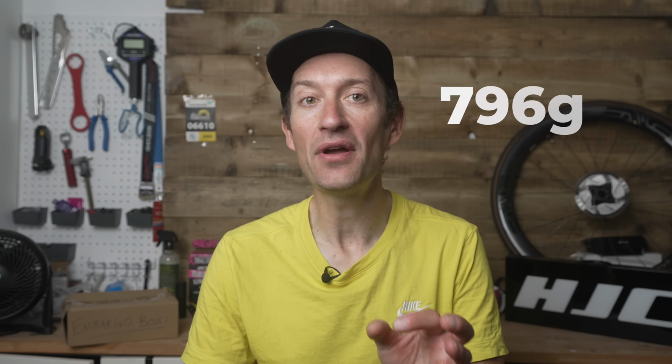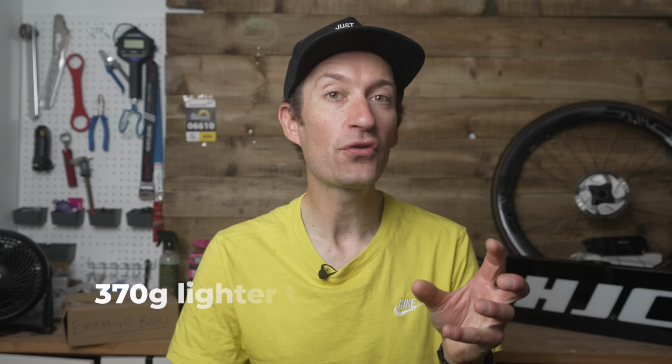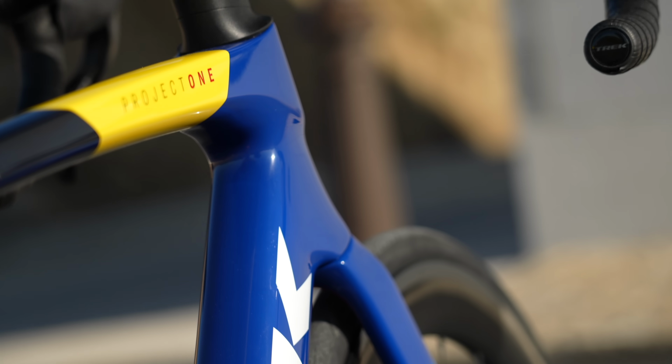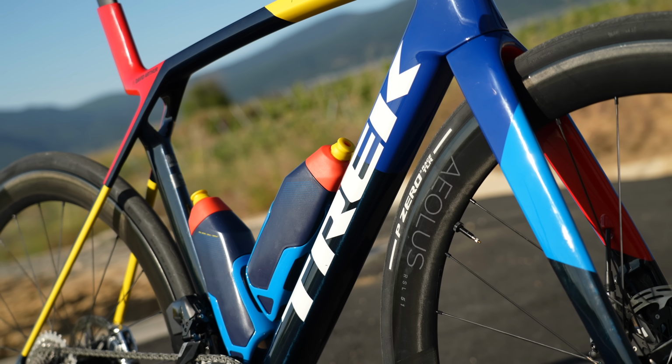So let's talk weight, and Trek is claiming 796 grams for a size 56 painted frame, and that is a whopping 370 grams lighter than the old Madone, but heavier than the Emonda at just under 700 grams. The fork is also lighter, down to 350 grams. Now Trek says it achieves this weight improvement by using a new top-level carbon fibre layup they call OCLV 900, which doesn't give much detail about the actual carbon fibre, but is a higher grade than is offered on the previous Madone.